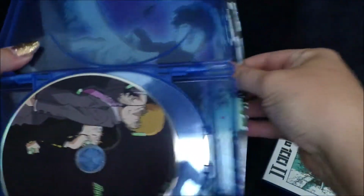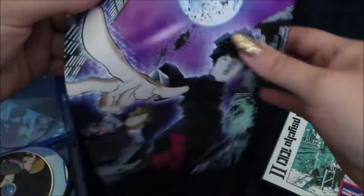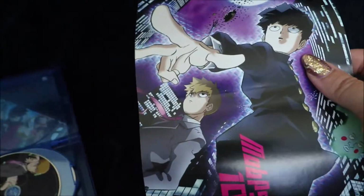And this set is just great. I want to show you guys the inside art, which you can reverse, or it can be like a tall poster. It's just very cool. This show has such a good style.